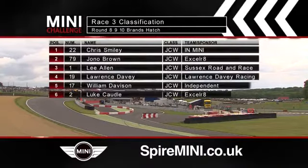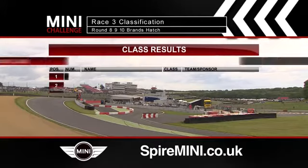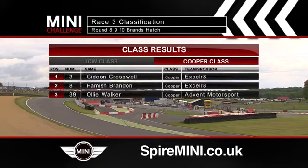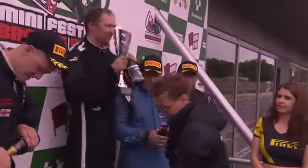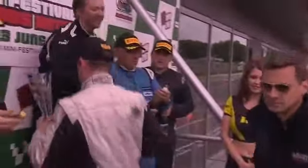So here, the final results with the win for Chris Smiley from John O'Brown and Lee Allen. Lawrence Davey in fourth, with Will Davison and Luke Caldwell completing the top 6. In the JCW class then, Chris Smiley wins it from John O'Brown and Lee Allen. And in the Cooper class, remarkable drive from Gideon Cresswell to claim the honours from Hamish Brandon and Ollie Walker. Brilliant racing, huge cheers on the top step of the rostrum for Gideon Cresswell and Chris Smiley.